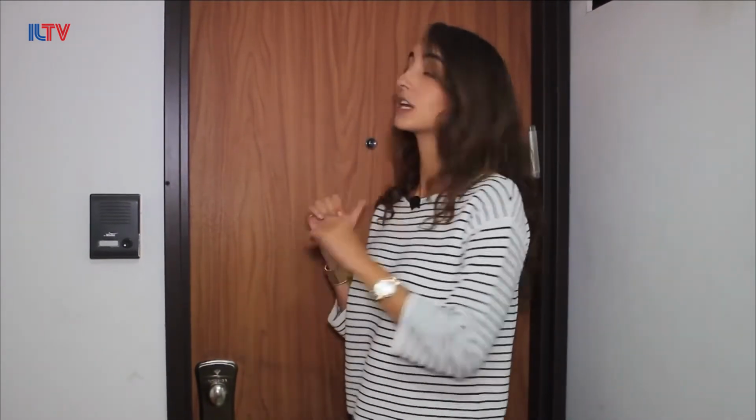Diamonds are a girl's best friend. Everyone knows that. But what's more exciting than getting a diamond ring, seeing how a diamond ring is set and designed. So inside this extremely secret room is where all of Hot Crown's magic happens. Let's go check it out.